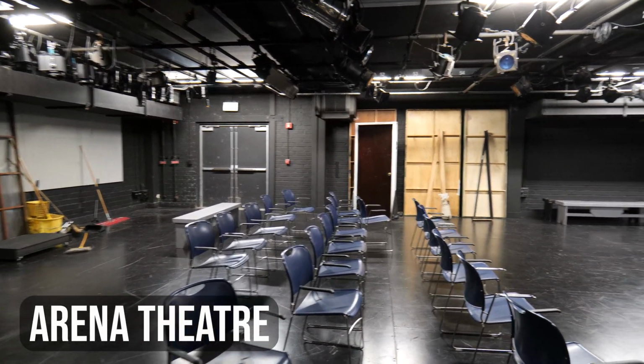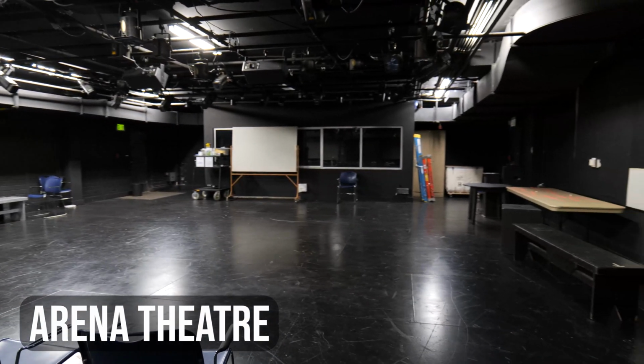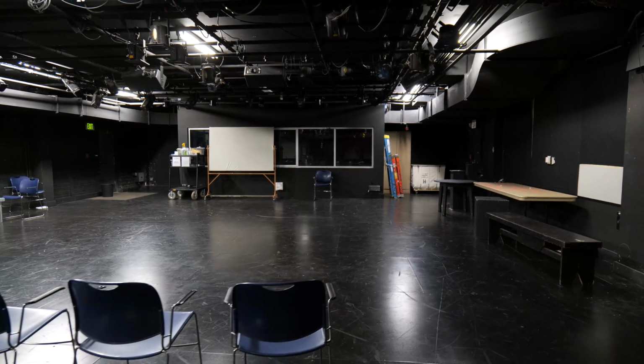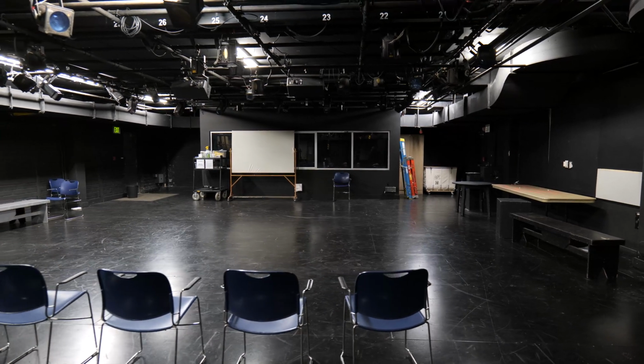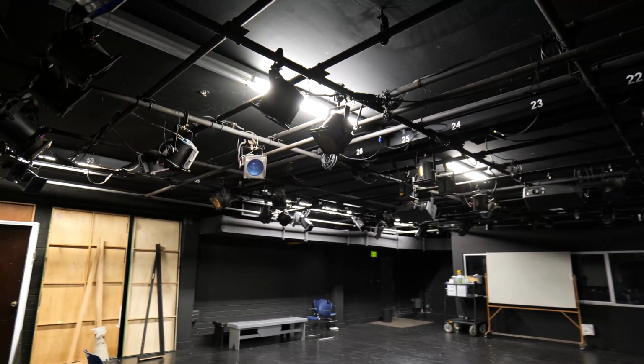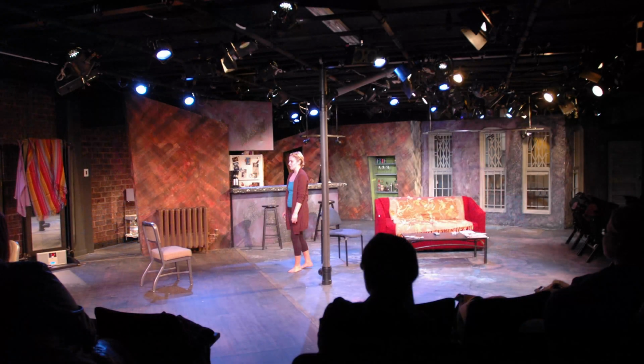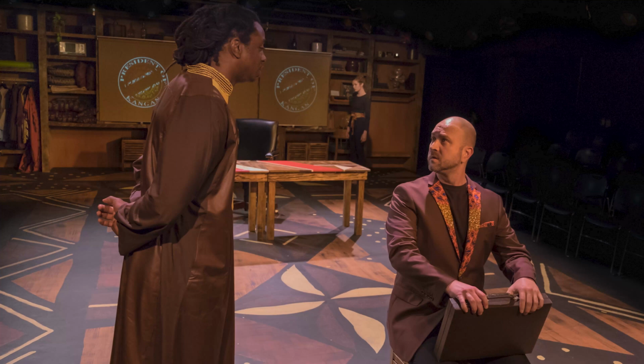This space is used primarily as an acting studio and a space for our studio classes. We do produce in here at least once or twice a year. The space is limited by the architecture of the room. Air conditioning ducts and a very low ceiling make it challenging to work in the space, but many of our students and our faculty love this intimate venue. It is a favorite for the undergraduate and M.F.A. students who want to showcase their own work.